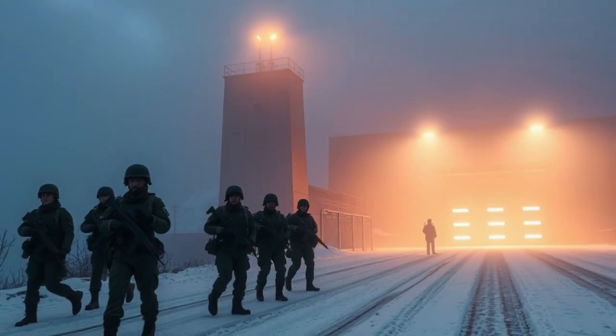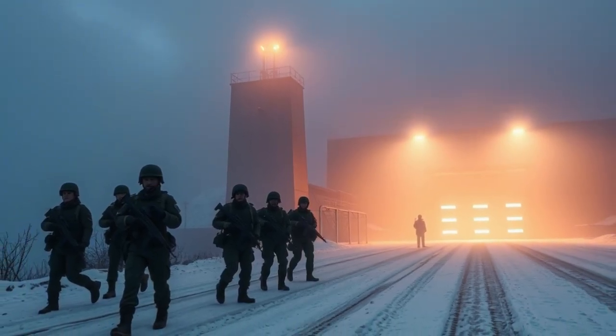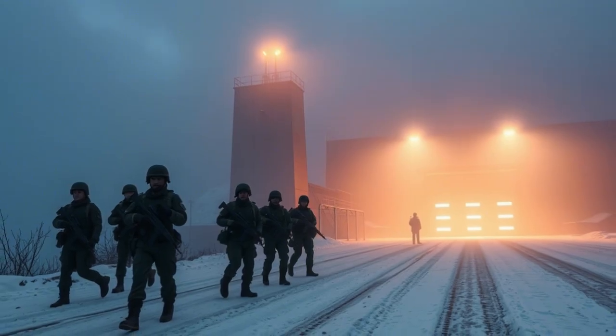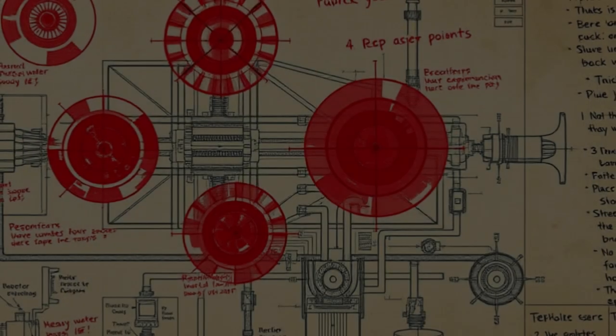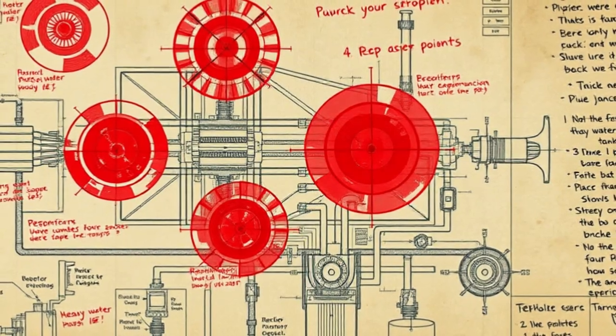Every liter produced brought the Nazis closer to nuclear terror. Allied intelligence intercepted shipments, watched train movements, and tracked every barrel of heavy water leaving Vemork, and it became terrifyingly clear: the clock was ticking.